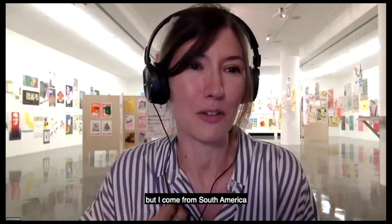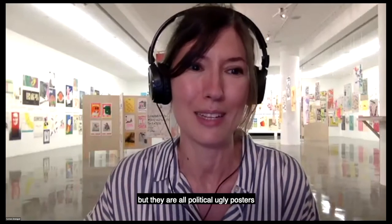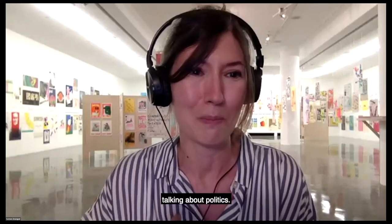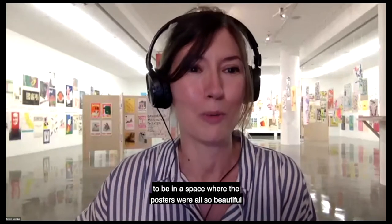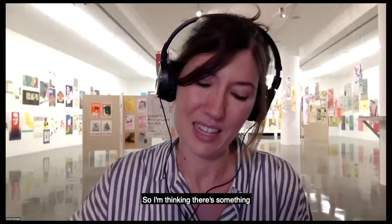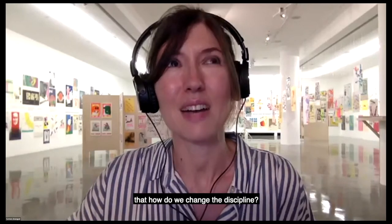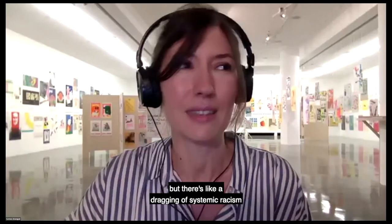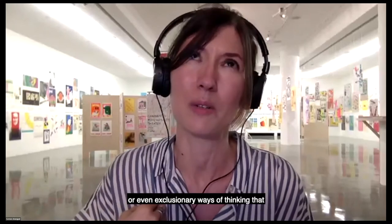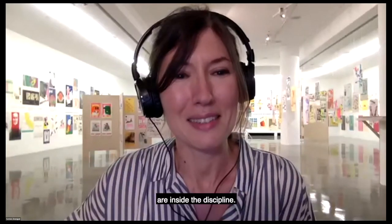Not to talk about myself, but I come from South America, and in the public university I went to, there are many, many posters, but they are all political, ugly posters talking about politics. And it was surprising to me at CalArts to be in a space where the posters were all so beautiful and perfectly designed. So there's something of what you're talking about in your essay as well: how do we change the discipline? How do we change not only the institutions, but also the dragging of systemic racism, or even exclusionary ways of thinking, that are inside the disciplines?